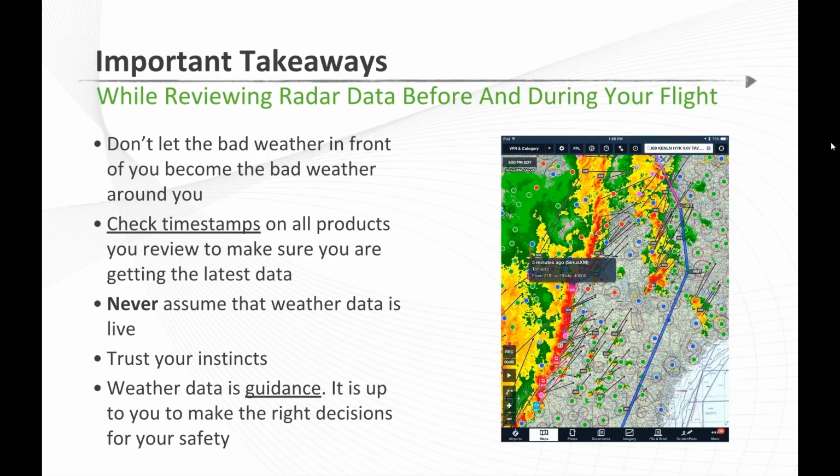It is up to you every single time to make the right decisions for your safety and for your passengers' safety. Weather is a hazard. Whether it's clear air turbulence or it's a line of nasty thunderstorms, make sure you're up to speed on what the forecast is, how the TAFs, how the longer term guidance is evolving.